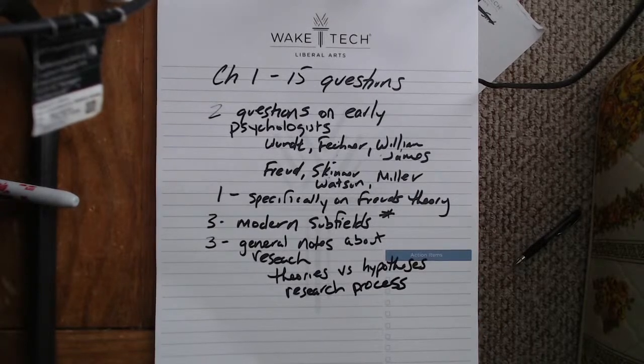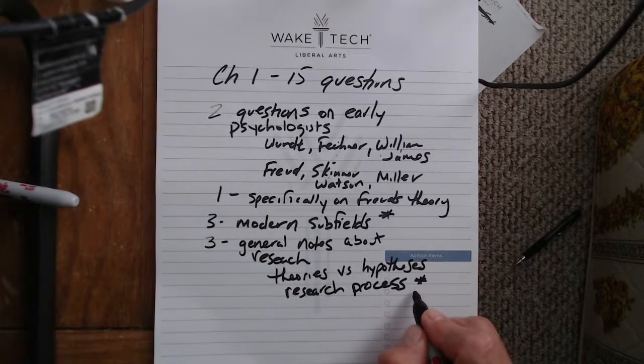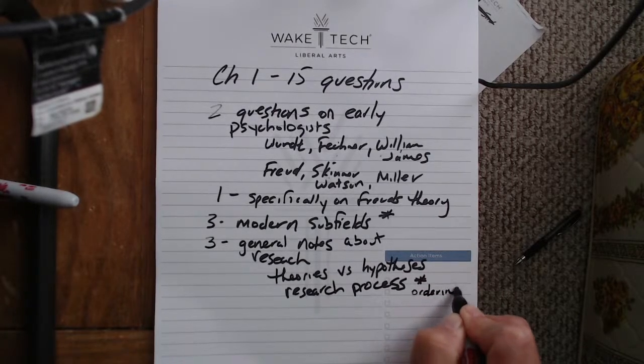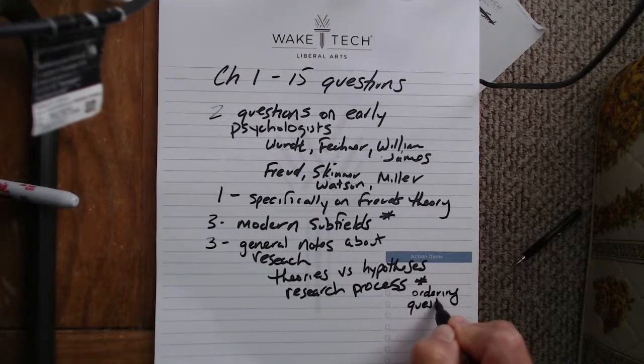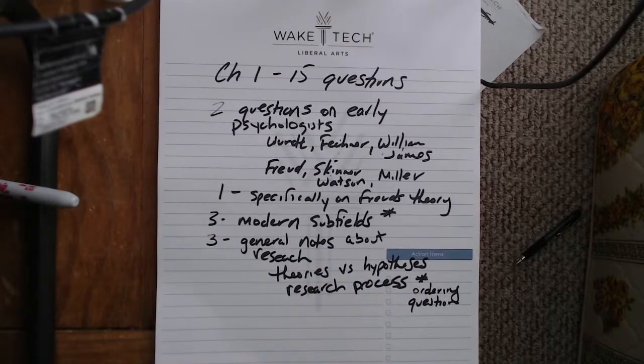Okay? Research process. And in fact, the research process is an ordering question. Oh, actually, I forgot. I do have one ordering question. So you're going to put the steps of the research process in order. There's one slide where I talk about the different steps that psychologists go through as they engage in the research process, and I'm going to want you to know that. Okay? And then there are 6 questions on research methods.